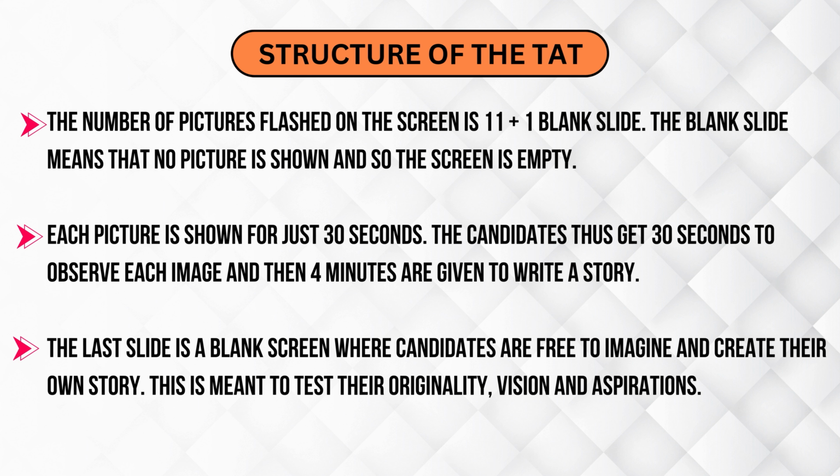Let me now explain the structure of the TAT. The number of pictures flashed on the screen is 11 plus one blank slide. The blank slide means that no picture is shown and so the screen is empty. Each picture is shown for just 30 seconds. The candidates thus get 30 seconds to observe each image, and then 4 minutes are given to write each story. The last slide is a blank screen, where candidates are free to imagine and create their own story. This is meant to test their originality, vision, and aspirations.